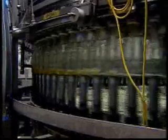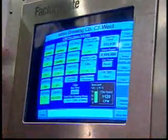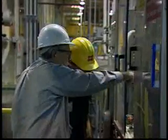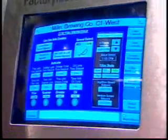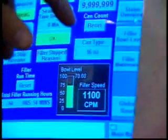Miller Brewing Company also chose Wonderware for use on its filler lines. The filler status overview screen informs the operator where and why the filler line has stopped. This filler maintenance screen displays setup for the line, and this level control screen monitors fill levels.